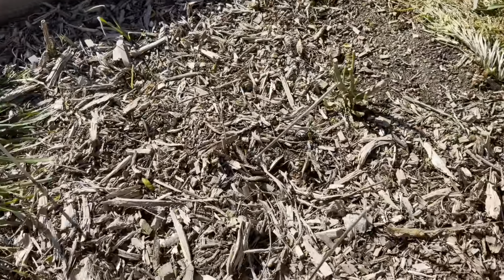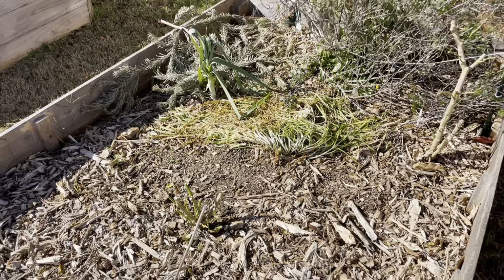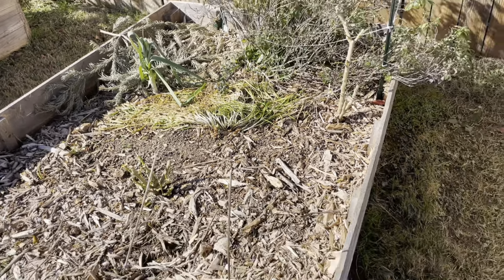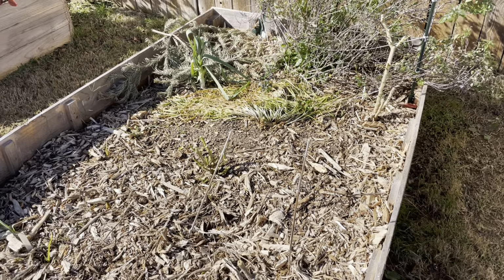But other than that, over here I've got a few leeks that are popping up. I've got a leek over there I need to harvest, and then a couple of branches from my pine tree I'm going to use as mulch somewhere else in the garden. But wow, we've completely leveled out this pepper bed, and it's time to move on to the next task.